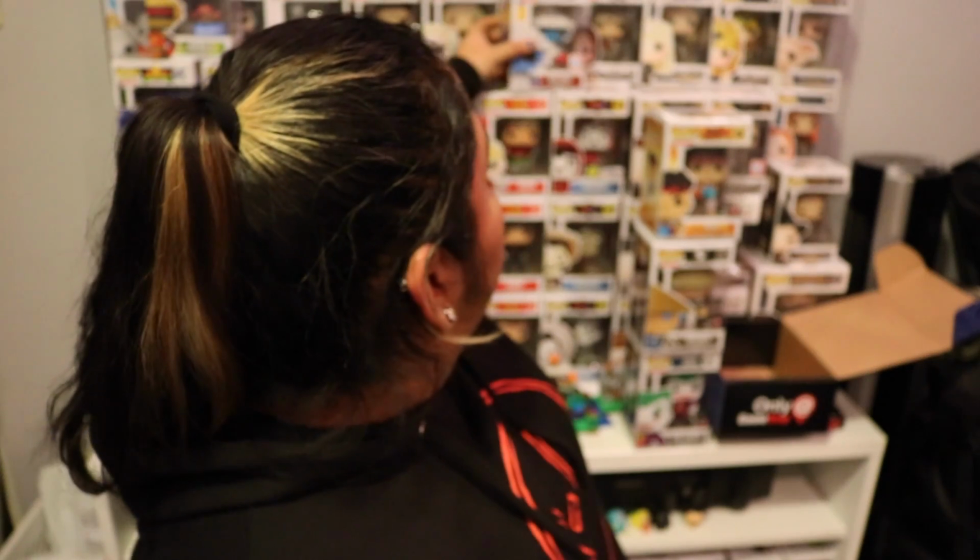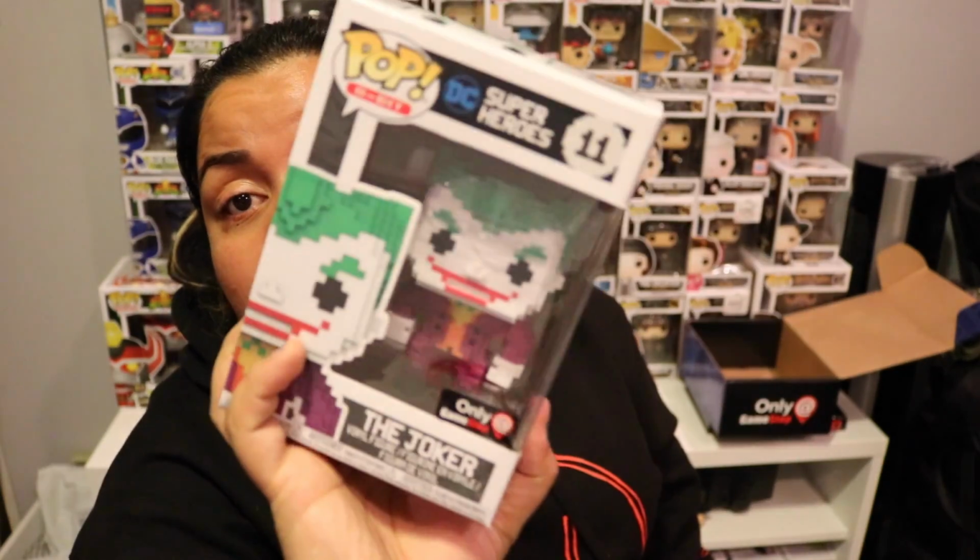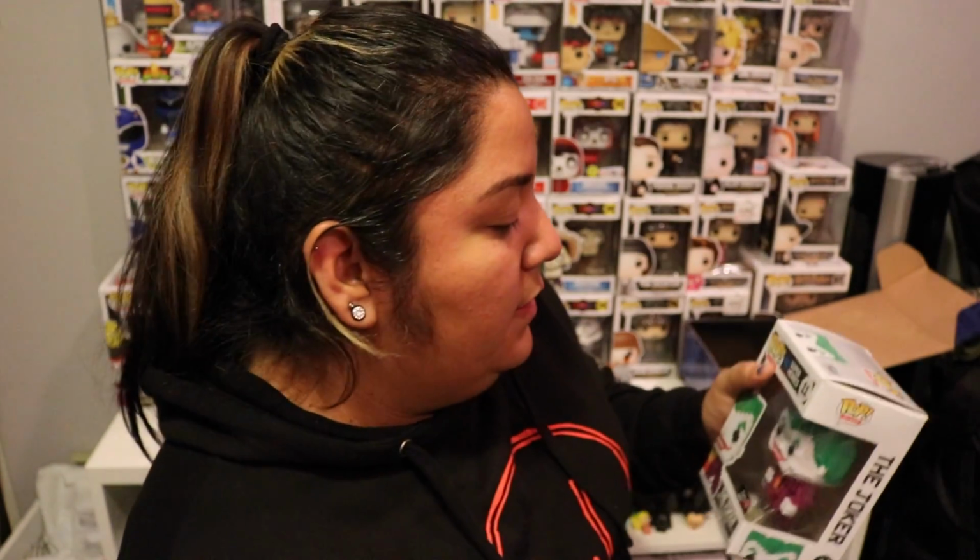I kind of now regret not getting the Batman 8-bit because it would go great with the Joker. So, oh, and then I see that there's also going to be a Batgirl 8-bit figure coming out. Or it's probably out already. I don't know, but I might get that one too, maybe.